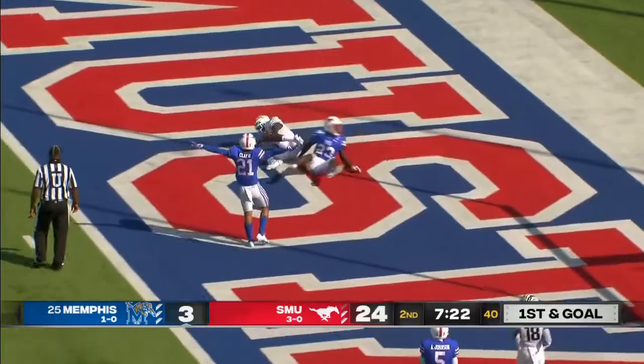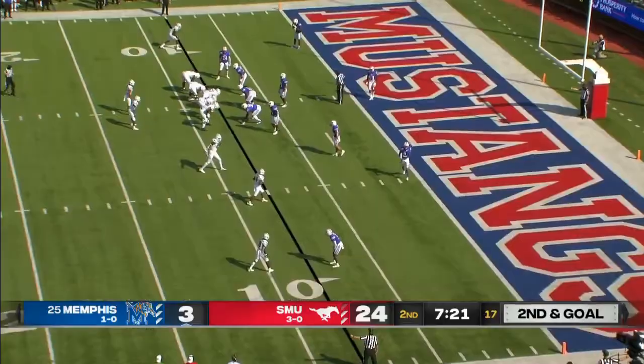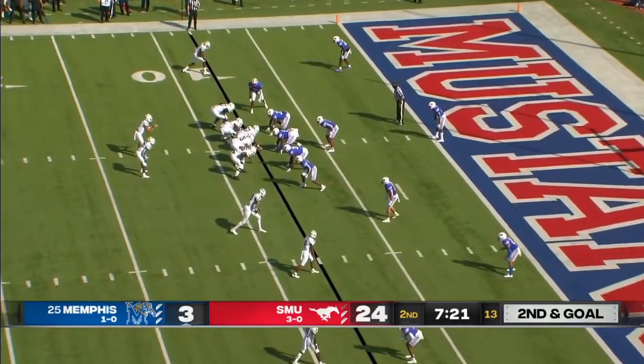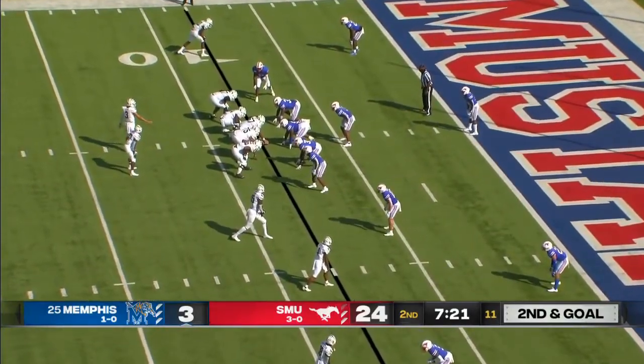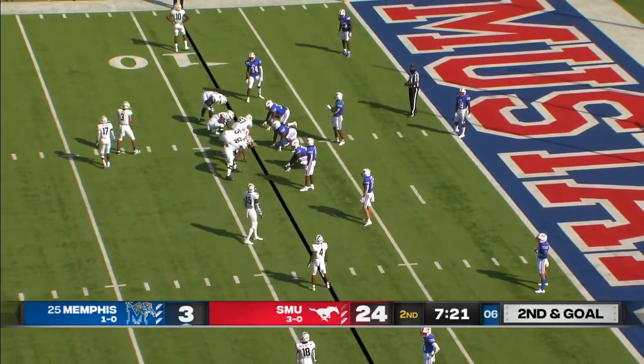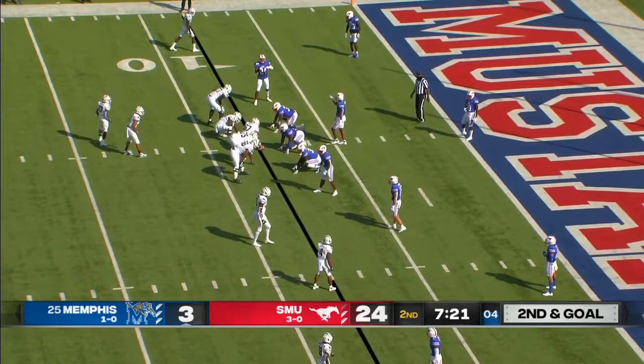White to throw. He's got Coxie. A matchup that's been won so far by SMU on defense. Coxie, one of the top receivers in the league. So I think Memphis should have run the football there. Capitalize on the momentum that got you downfield.